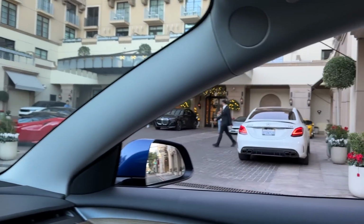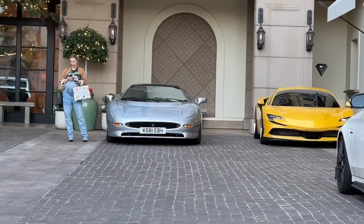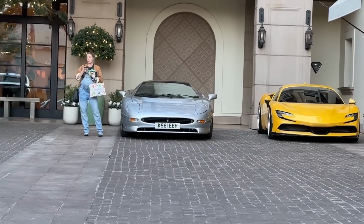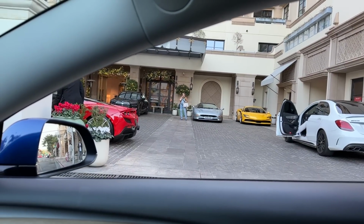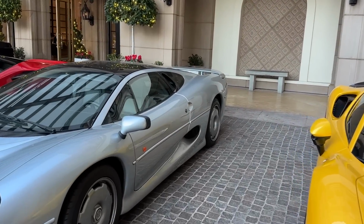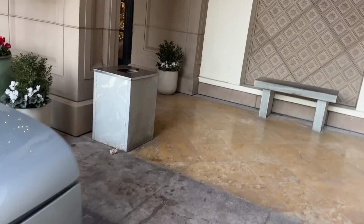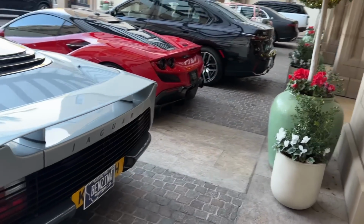Check this out. We have a real treat on our hands. We have an XJ220 hiding in the shadows over, well, not really shadows, but we got a bunch of F8s around here too. Man, with a whole Jag refresh with the logo and the branding and everything, and then going all electric. I don't know, ladies and gentlemen. Not a fan. Not a fan, but we're gonna take this all day.